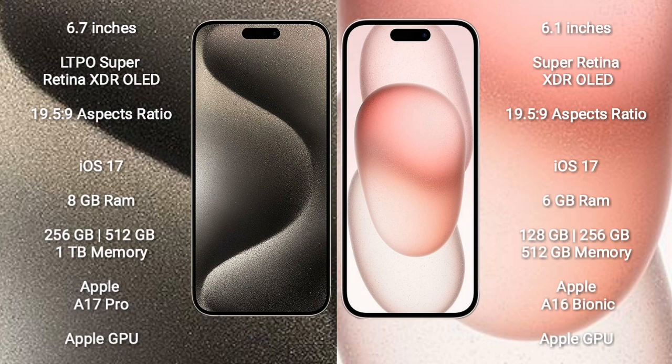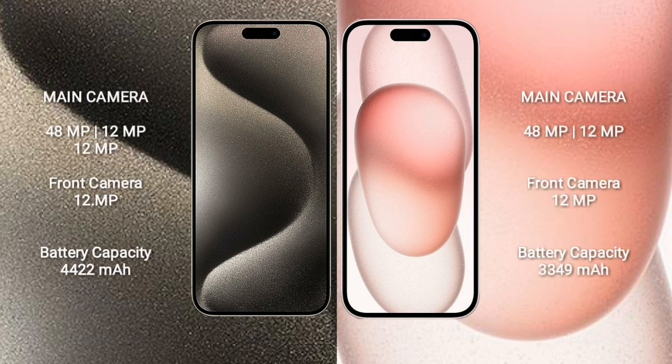and Apple Graphic GPU. iPhone 15 Pro Max rear set triple camera setup 48MP plus 12MP plus 12MP and front camera 12MP. iPhone 15 rear set dual camera setup 48MP plus 12MP and front camera 12MP. iPhone 15 Pro Max 4422mAh battery, 33W fast charging support. iPhone 15 3349mAh battery, 30W fast charging support.